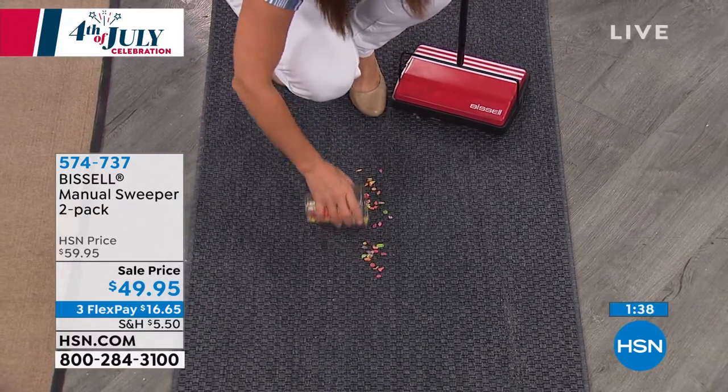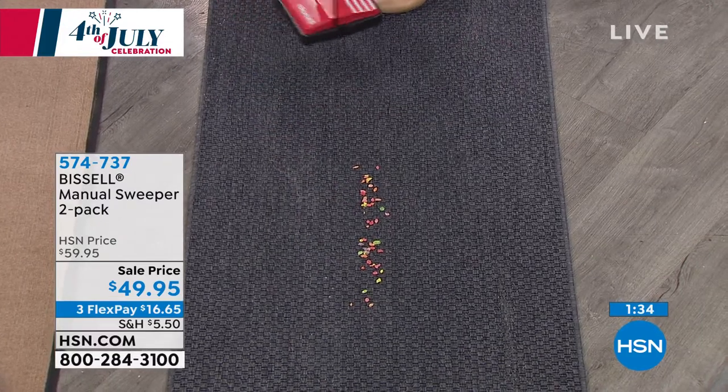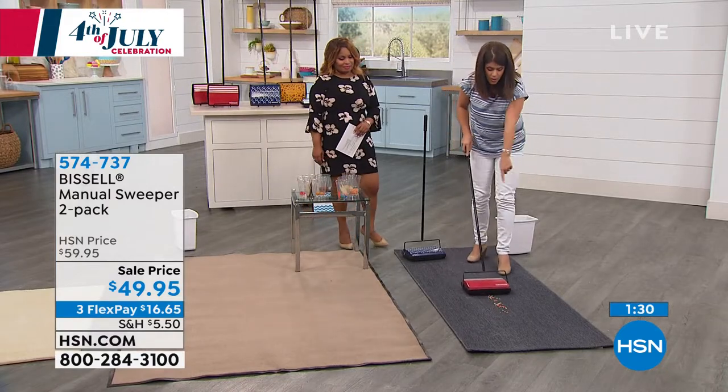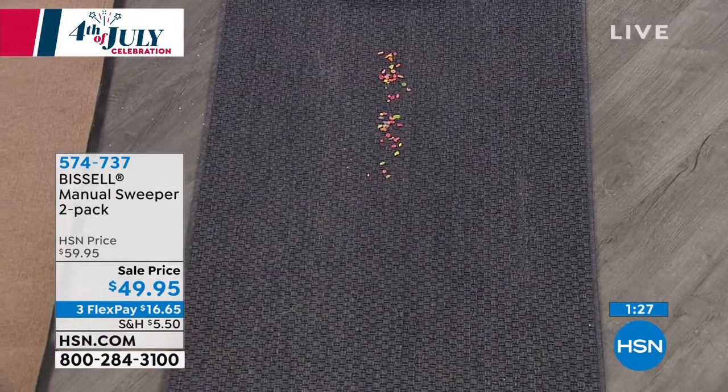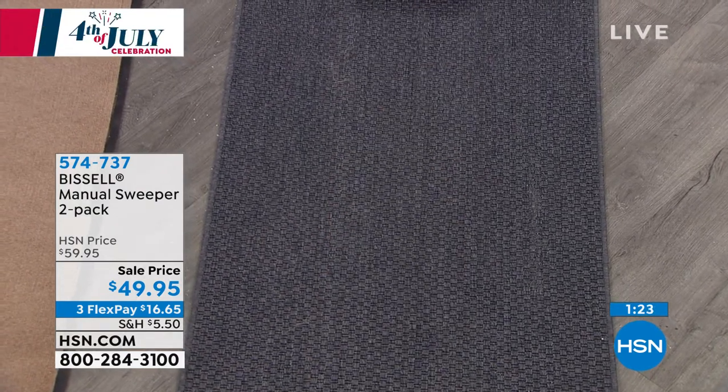Maybe the kids are home, the grandkids are home. Little messes happen. They're doing the arts and crafts. Maybe it's beads, you name it. You give it a nice little glide over. So watch, you can see that cereal right here. You take it out and it just kind of erases it. Now, I find that very calming.